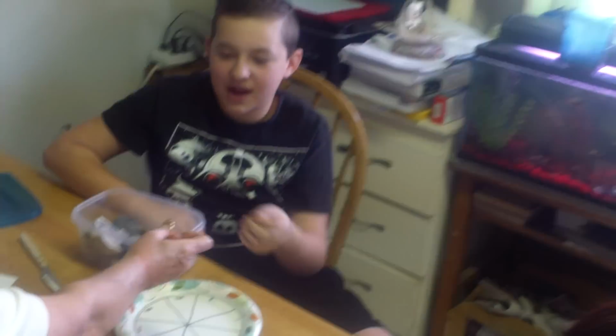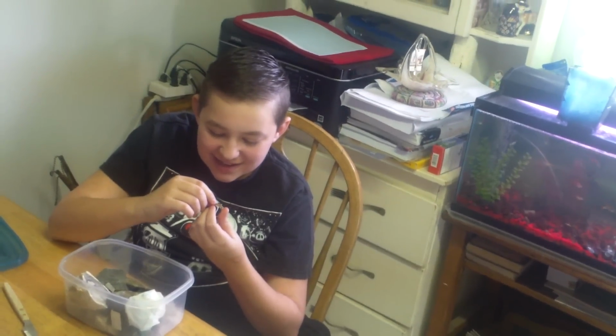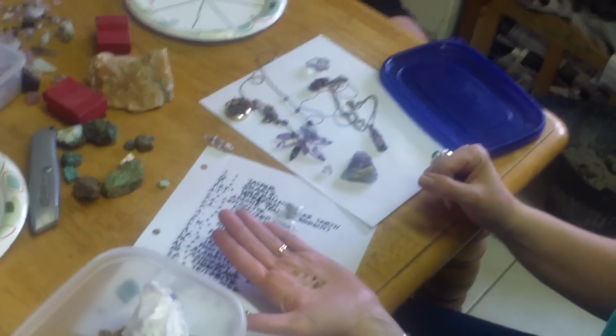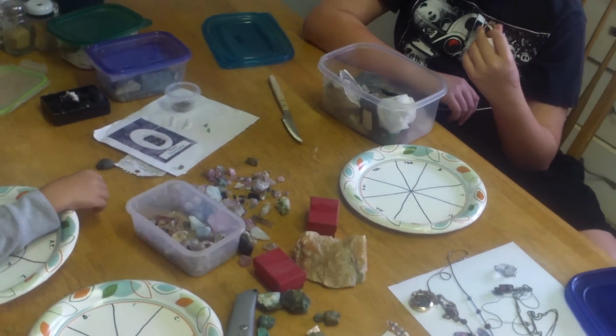It looks like a pop rock. See the green stones in there? Whoa. The green ones are peridot. That's what you have in your hand. The little one. It looks alike. It is alike. Yeah, that's peridot. This red gem is like, nice. Memorizing. Look at it.